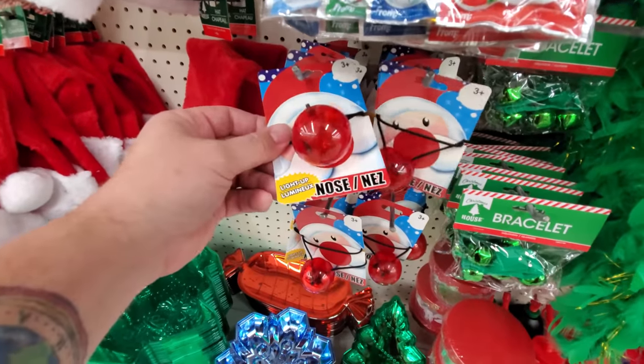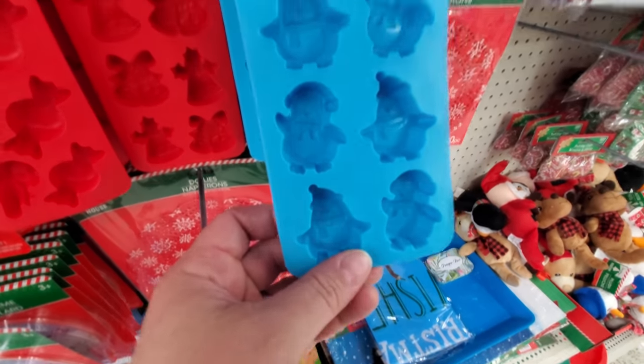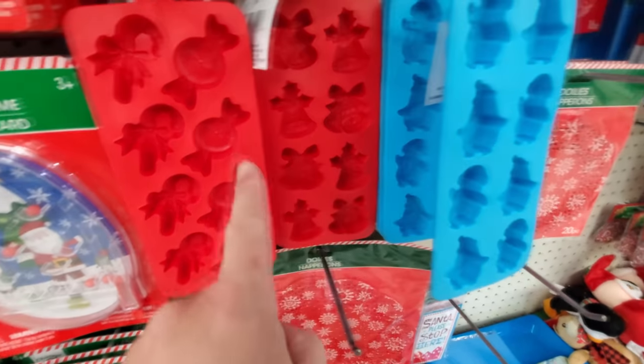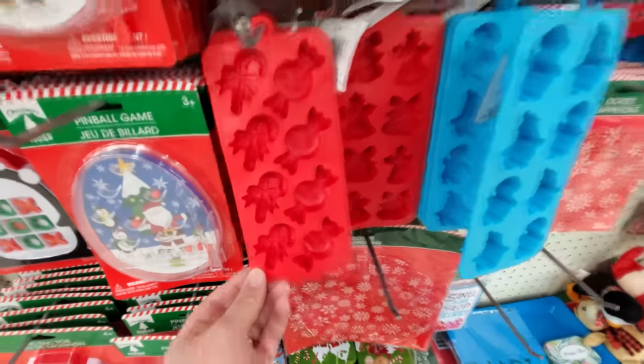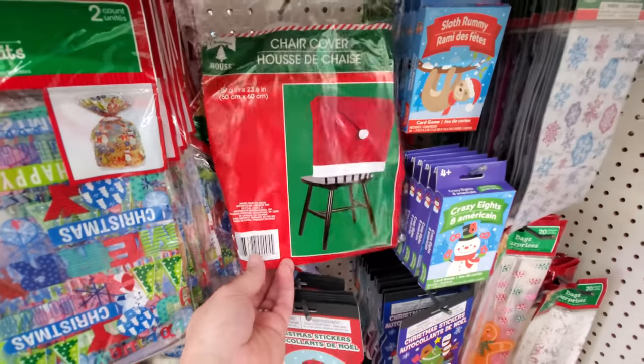Rudolph nose. Oh, these are cool. They're like ice cube trays with, what do you call those things? Penguins, bells, candy canes. That's cool. Santa hat chair cover. That's kind of cool.